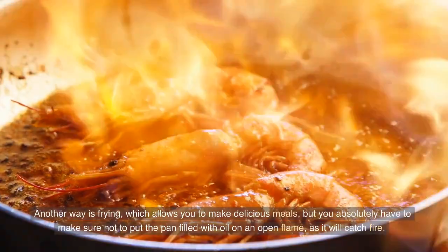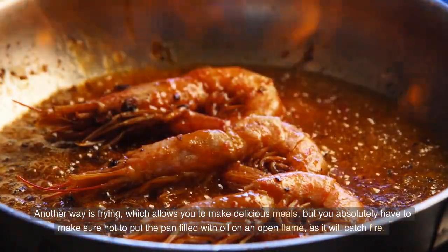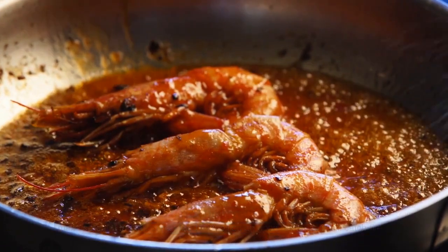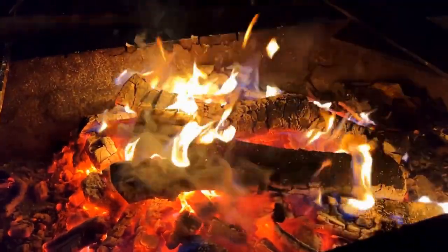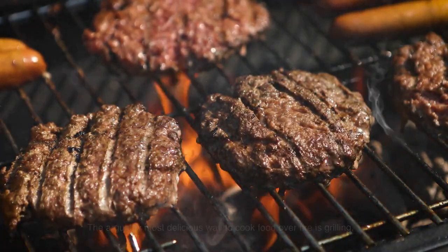Another way is frying, which allows you to make delicious meals, but you absolutely have to make sure not to put the pan filled with oil on an open flame, as it will catch fire. The right time to fry food is when the fire starts to die down and it is close to getting to just embers. The arguably most delicious way to cook food over fire is grilling.